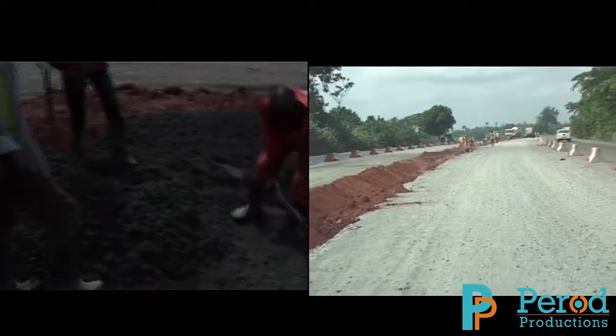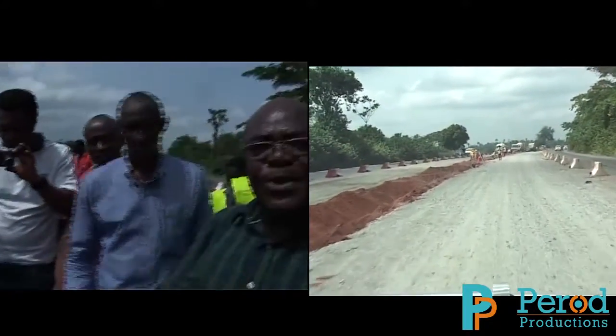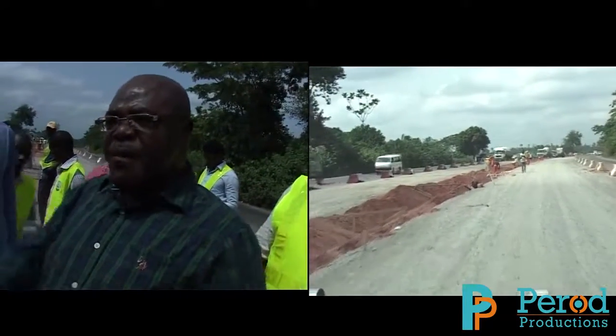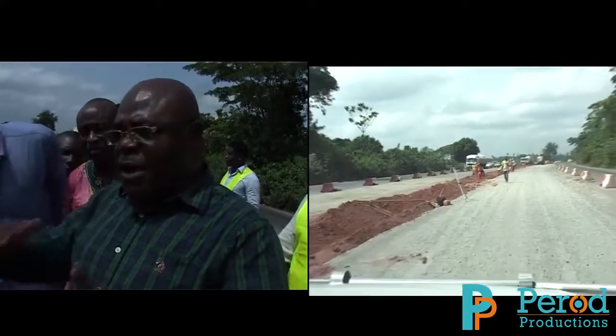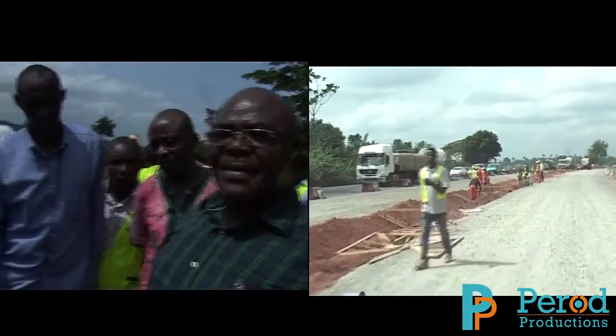The reinforcement you are seeing, we call it BRC mesh. It comes in rolls. In order to get the shape, he has to take it from the roll, cut it and shape it into this big shape. That is his work, basically.